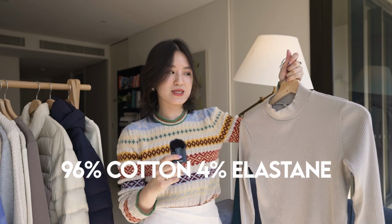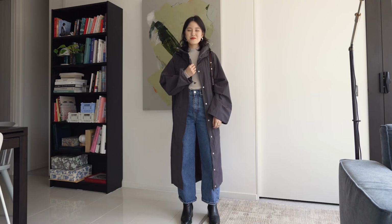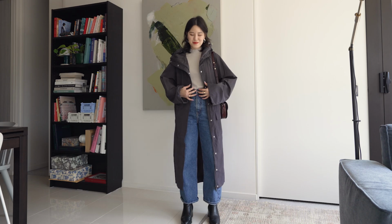These tops are 96% cotton, 4% elastane. So the elastane obviously gives it that nice stretch, and what it means for a form-fitting top is that it will kind of hug the body shape a little bit more. I also find that this fabric, as I said, washes really well so that it keeps that elasticity, which is very important for that base layer. I really don't like a sloppy or loose base layer. I like it very form-fitting for me to then layer pieces over the top.